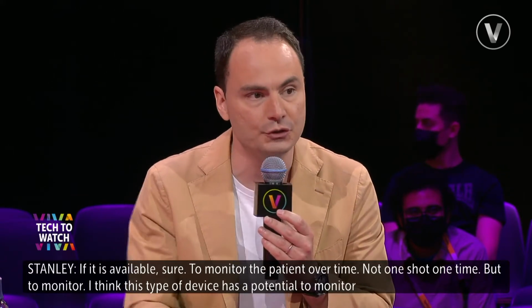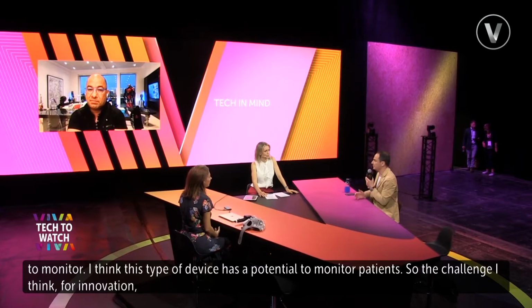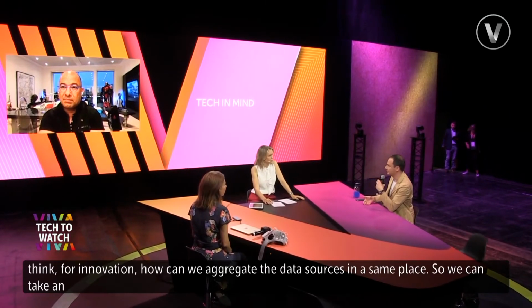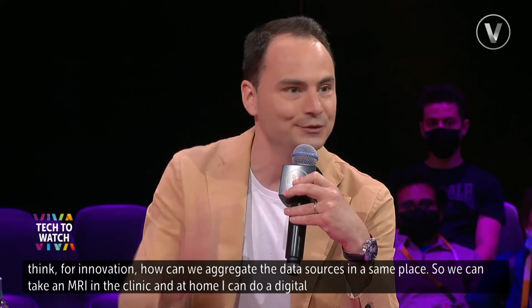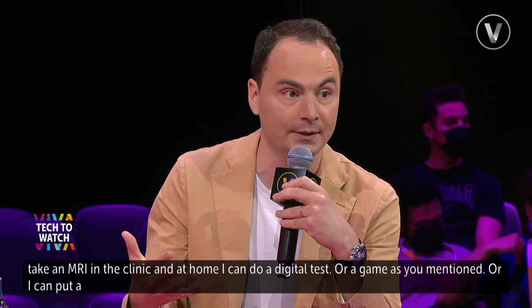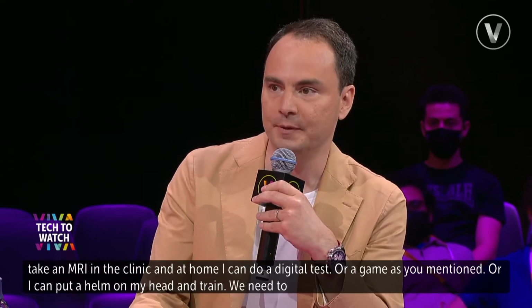And so the challenge, and therefore the innovation, is how we can aggregate all these data sources in the same place to be analyzed jointly. We can take an MRI in the clinic, then I can go home and have some digital test, or I can do serious games, as you mentioned. I can then at some point put the helmet on my head and do some training, and capture some measurements. Then the challenge is that all these live in completely different environments. And we need to have all this information to make accurate predictions about the patient.